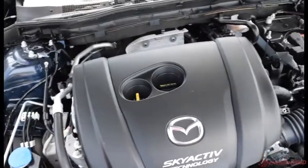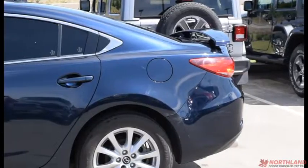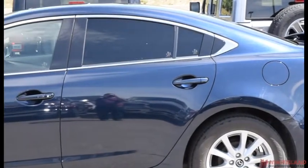And there's our 2.5 liter engine. Looks awesome. Well, that does it for my walk around video of the 2016 Mazda 6 GS.